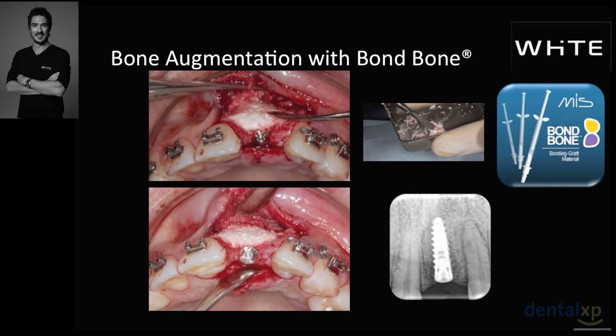Bond Bone, as you know, is bicalcium sulfate. It is a product from MIS. It's a wonderful product that we've been using. You can mix this with a bone graft. In this case, I believe we mixed it with some BioOs, just to give a bit of scaffolding here, but you can use it as a standalone product, just to help create a bit of volume here.